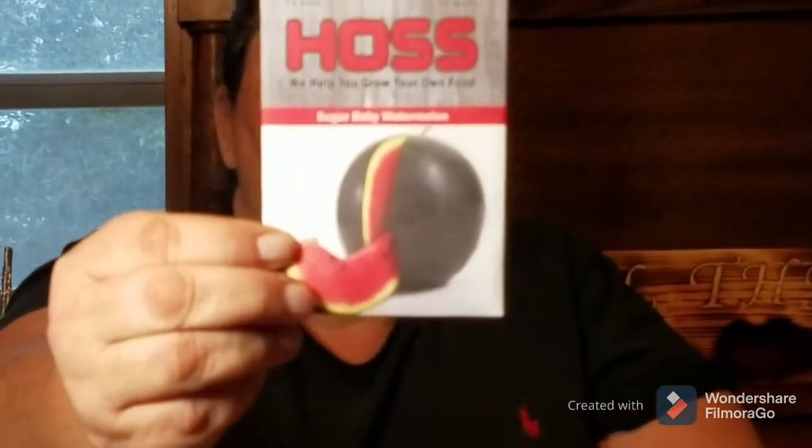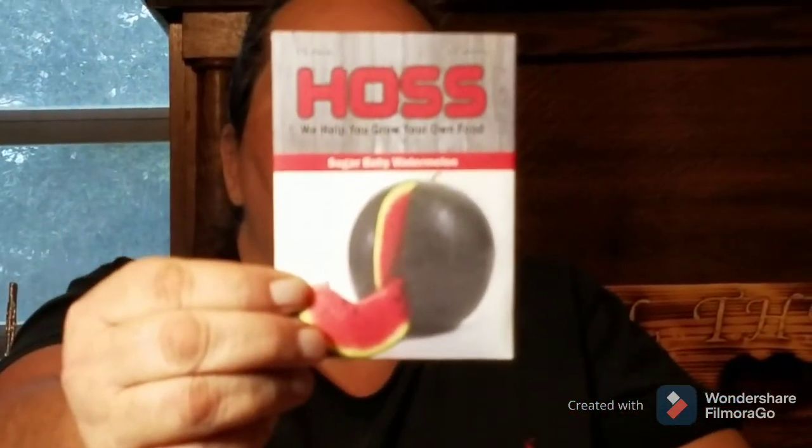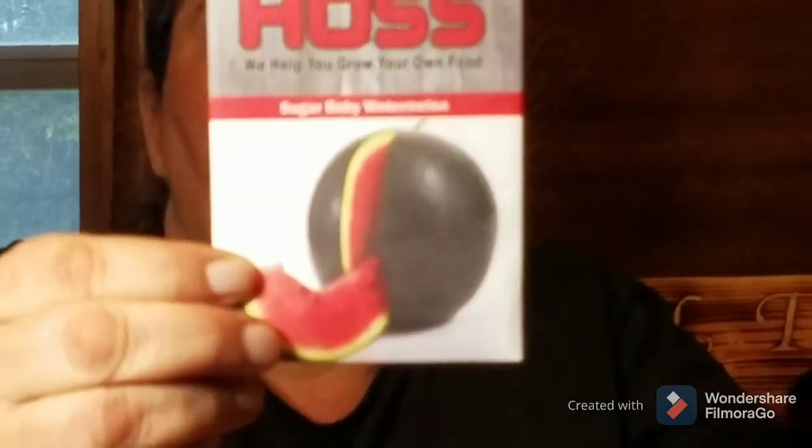Alright, we got the Sugar Baby Watermelons. Again, these are new for us this year. They're 75 days to maturity. And we're going to try those. Early crookneck squash. This is something that we love every year. They're 50 days to maturity. And we'll be getting those.